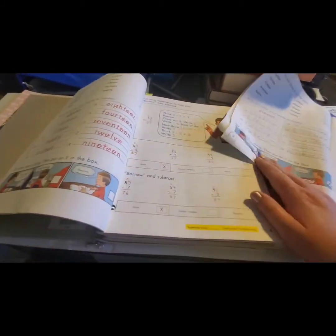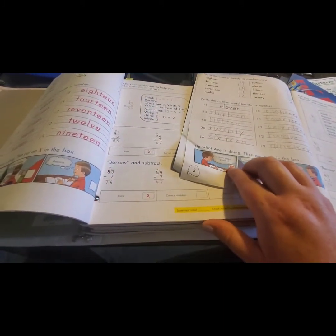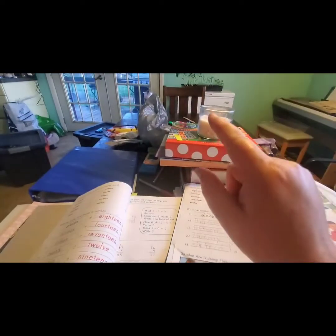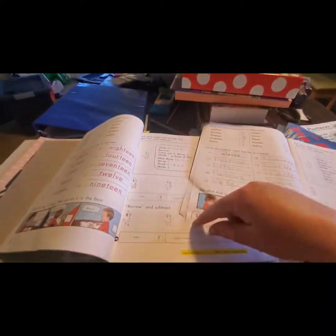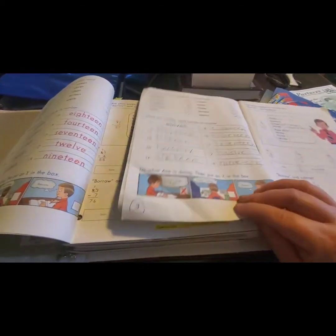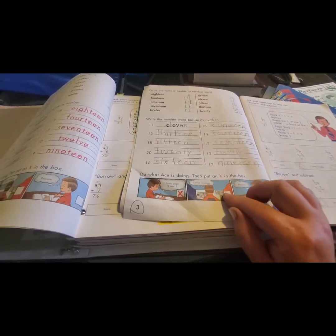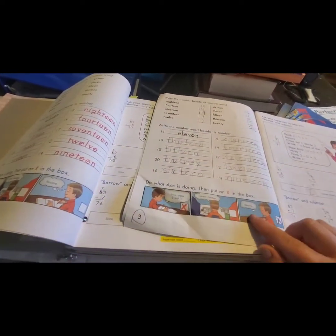Like that. And then she will put an X right here that says that she checked it. And then she will go back to her seat and correct her mistake, and then come back and check the score key again to see if she got it right. And then she'll mark the middle box that says that she corrected her mistakes, and then she'll leave the book here. And then I will go through and I'll check it.